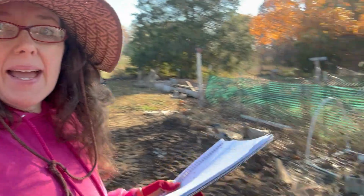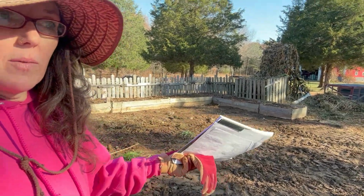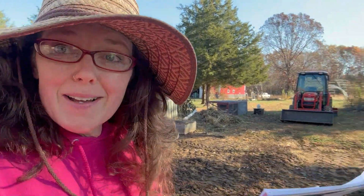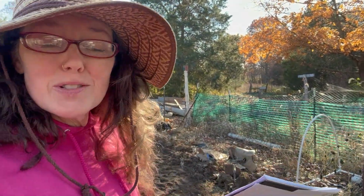All right, it is the next day and I am back out here this morning before a birthday party. Actually, the reason I stopped yesterday was it was getting later, but I wasn't really sure where else the raised beds were going to go according to my plan, so I had to bring it outside so I would know where to put the next.